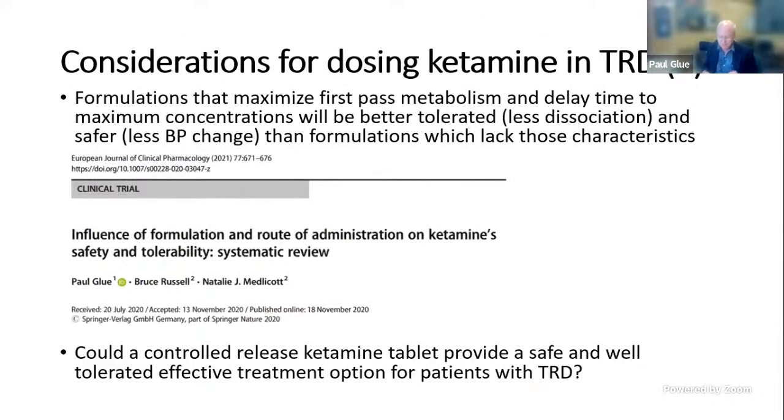I've recently published on the influence of ketamine formulations and pharmacokinetic profiles on its safety and tolerability. There are over 40 ketamine formulation pharmacokinetic studies reported, the majority of which have included dosing of liquid ketamine via different routes of administration, various tablets and suppositories. And essentially formulations that maximize first-pass metabolism, generally by slowing down absorption, and which also delayed time to peak concentrations, reduced reports of dissociation and had much smaller effects on blood pressure.